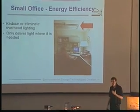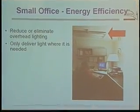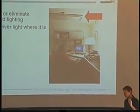The energy efficiency process on this, again, is a two-edged sword. One is that we get high levels of visual quality, and when people put this on their desk, they can reduce or eliminate the overhead lighting. There's not a lot of folks who are overly impressed with fluorescent lighting on the ceiling. There's not a lot of folks I know who said, oh, I really like my fluorescent light sources on the ceiling.